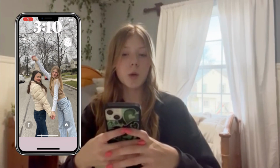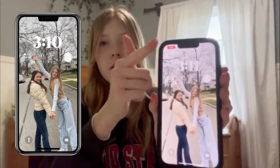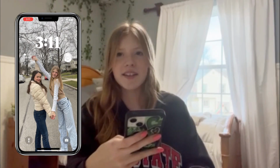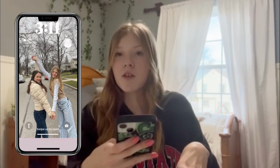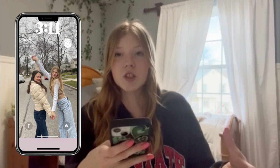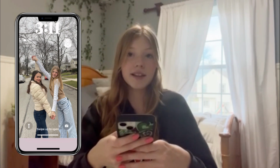Okay, I am now screen recording, but as you guys can see, there's a little red bubble right there. And it's not like the dynamic island, I think that's what it's called, that's on the iPhone 14 Pros, because this is just a 14, but it's a little different from earlier base models like the XR that I had before this phone, but I'll talk about that later in this video.